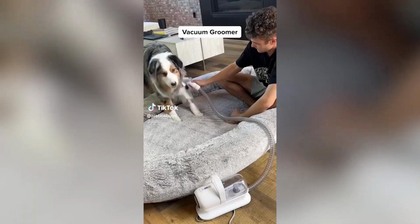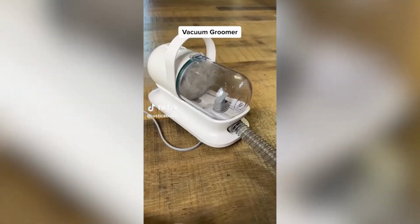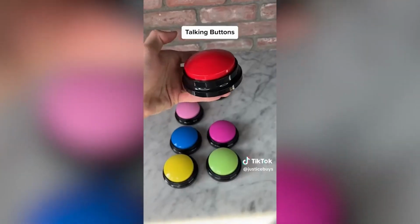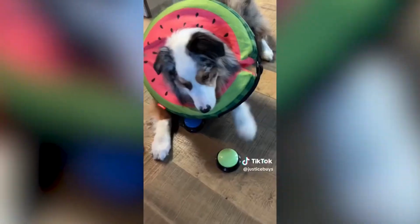Amazon Pet Find. This is a vacuum pet groomer that automatically sucks up the hair after you brush your dog. It comes with a bunch of attachments and even one that gets dog hair off your clothes. These buttons can be used to communicate with your dog. All you have to do is record words for each button, and then you can train your dog to talk to you.